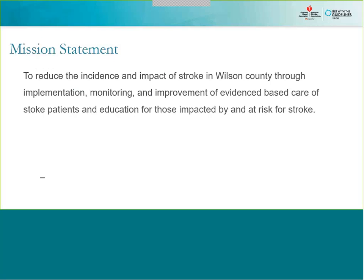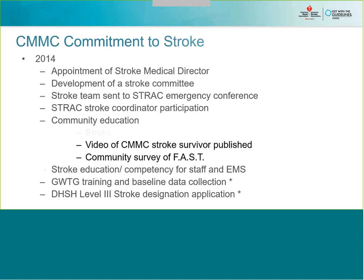We developed a mission statement for our program, which was to reduce the incidence and impact of stroke in Wilson County through implementation, monitoring, and improvement of evidence-based care of stroke patients and the education of those impacted by or at risk for stroke. That included our emphasis on community education, which you're going to find is important when you come to survey. It's important to educate your community about what capabilities you have, but also how they can sooner recognize stroke and what to do and what not to do when they do recognize it.